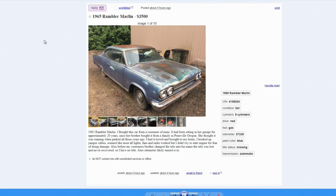Last episode, after Cube's Corner, we were talking about how you can get a Mustang or a well-known, popular, and very accessible classic car. But the rarer and more interesting grabs my interest, even if it's a little harder to fix and find parts for. Just because it was a worse car then doesn't mean it's less interesting now. Exactly. And this 65 Rambler Marlin for $3,500 with a wonderful patina caught my eye.